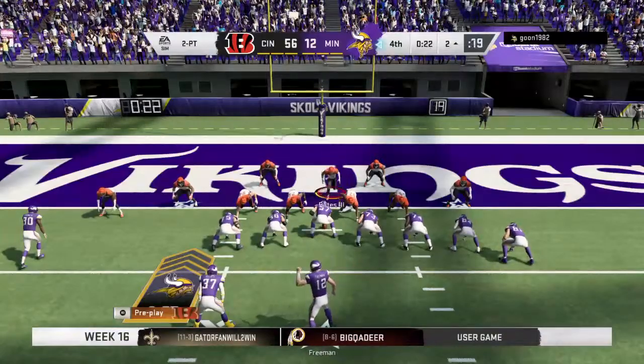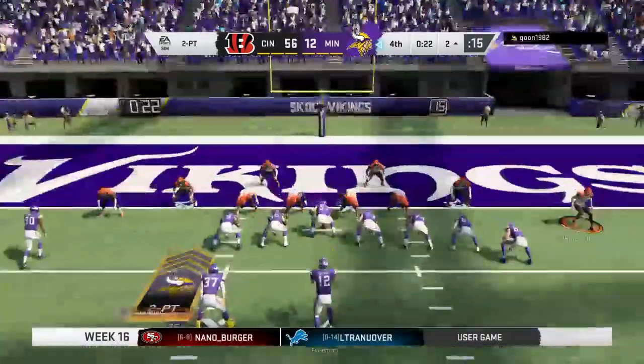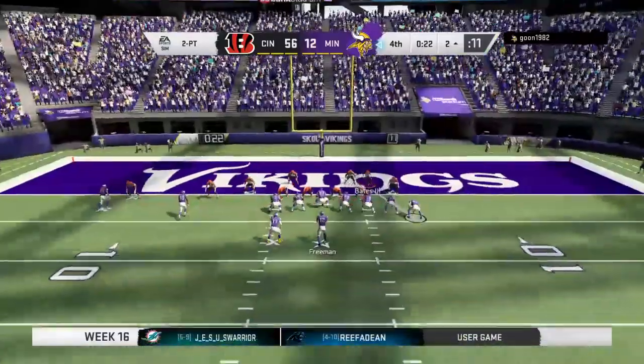Check 52. You draw Porker. 52. Hey, Charlie. Back to you. I'm going back to you. Kill, kill, kill.